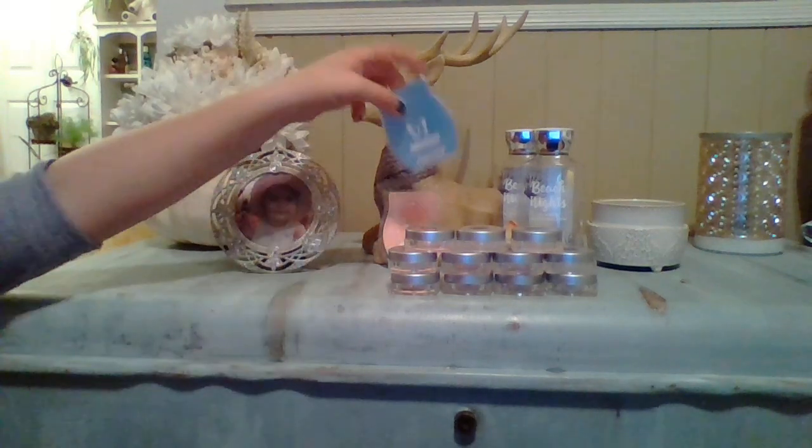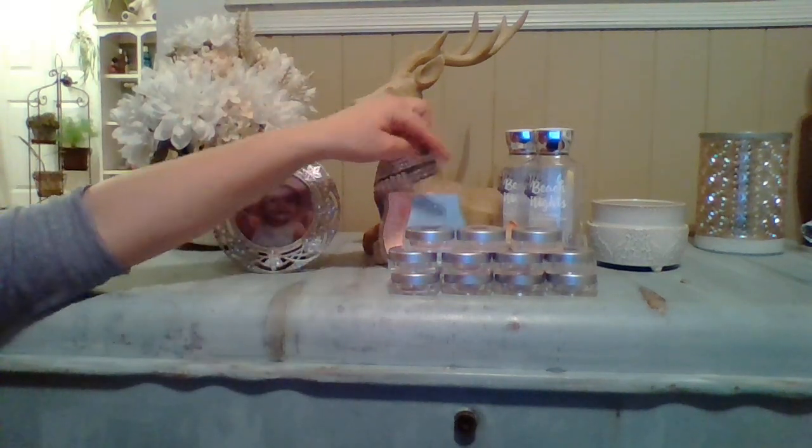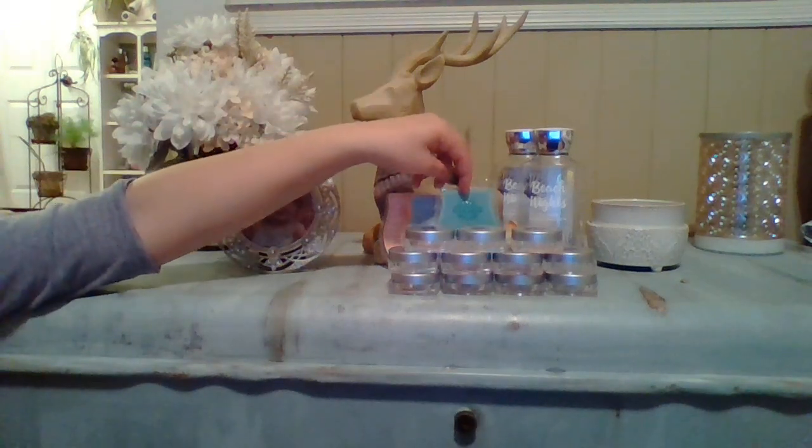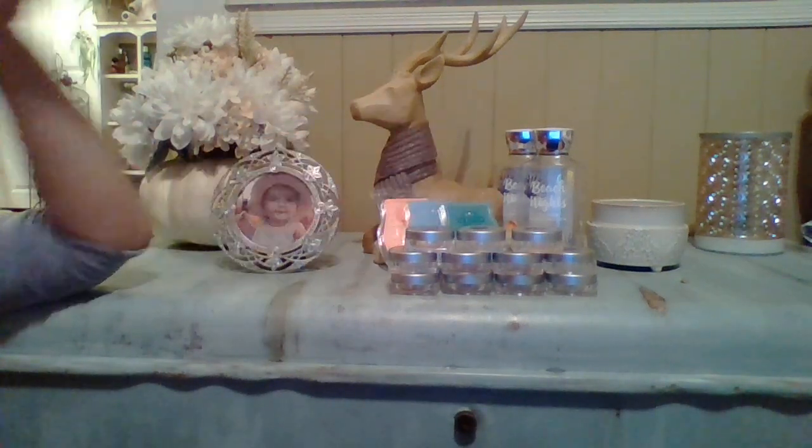Scentsy's Stay a While. I'm not going to say too much about that because it's tomorrow's Throwback Thursday. And of course, my all-time favorite Scentsy bar of all time, Scentsy's Hendrix. That one's to die for.